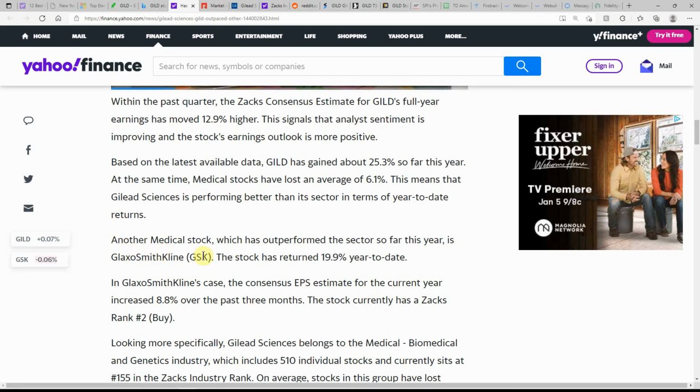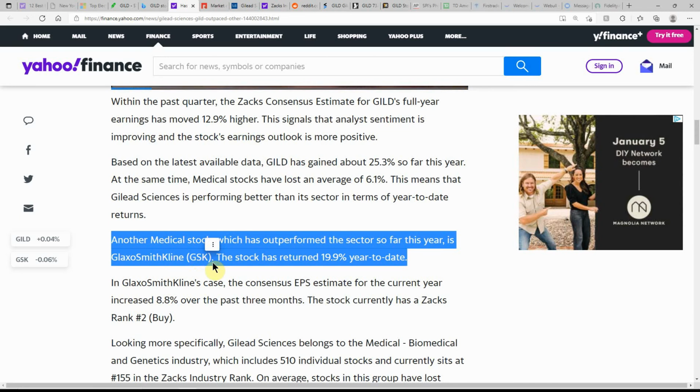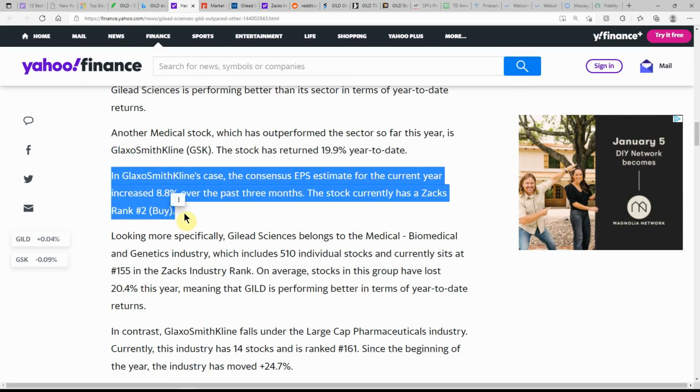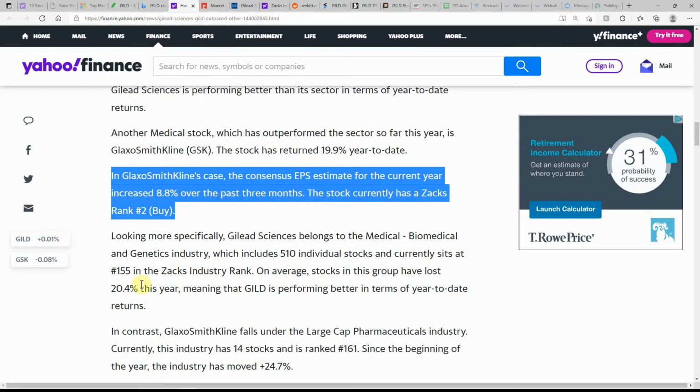And I've talked about this one once or twice. I've looked at it and compared it to Pfizer, but still don't have any of this one. Another medical stock which has outperformed the sector so far this year is GlaxoSmithKline, or GSK. The stock has returned 19.9% year-to-date. GlaxoSmithKline's consensus EPS estimate for the current year increased 8.8% over the past 3 months. The stock currently has a Zacks rating of a buy, so another good one to look at is GlaxoSmithKline. I'll have to do a video on that one as well. I believe I talked about them once here on the channel. I would actually have to look that up. I'll try to find that, and if I did, I'll put it in the comments on this video.